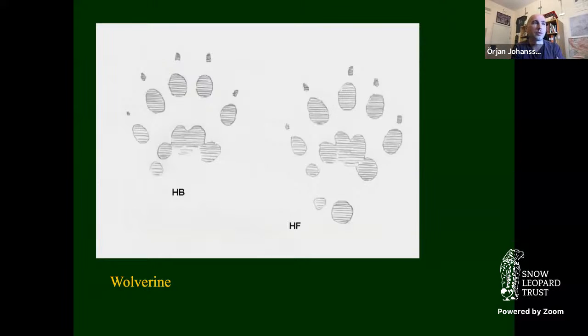So I just found an example. So here's a wolverine. So they do have 5 toes, like this. Badgers too. So there are some species with 5 toes that can confuse you. So that was the tracking part.